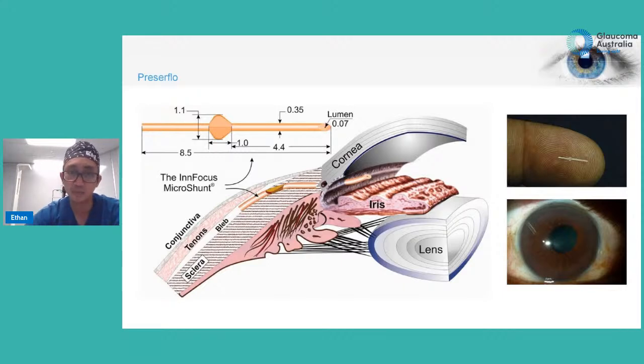So this is showing a lot of promise at the moment. There are certain types of glaucoma it's not as good for. If you need a pressure that's very, very low, well below 10, then it perhaps is not the right device. But if you need to get your pressures in sort of between 10 and 20, which is where most normal physiological pressure sits for most people, it's a very good alternative, and it's slowly becoming widely available.